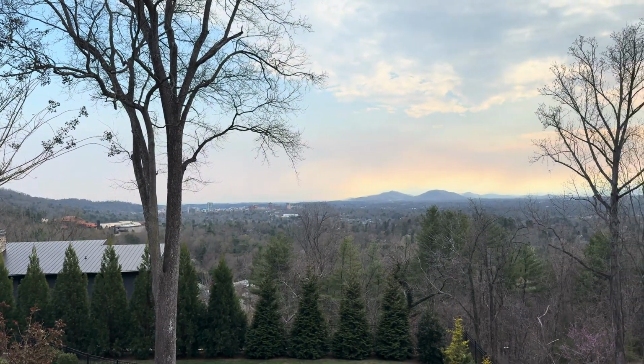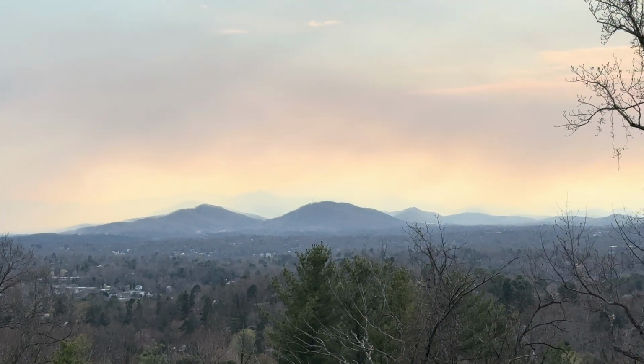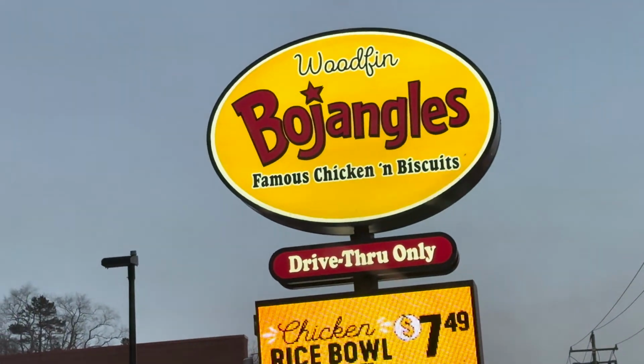And 6 months to the day, we had wildfires in Table Rock near Pickens, South Carolina. So this is smoke from that. And if you've never been down south, you need to get Bojangles. It is the best fast food ever.